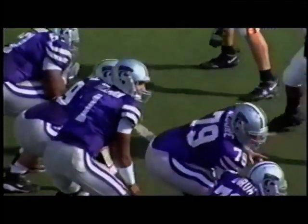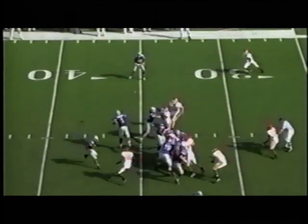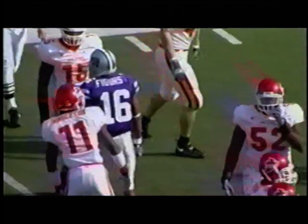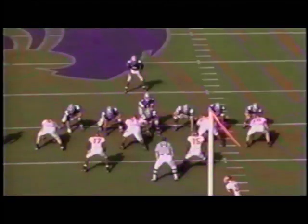First and 10 catch from the Iowa State 33. Yaman Figures wide left, two receivers to the right side as Jordy is flanked inside of Gonzalez. Quick throw, far side, Figures. Nice juke. He moves inside the 30 and down to the 29-yard line. He gets four there. Chris Singleton is the tackler for Iowa State. It brings up second down and 6 yards to go.